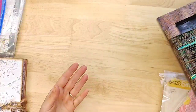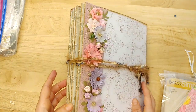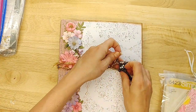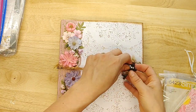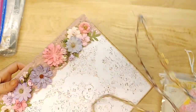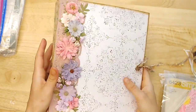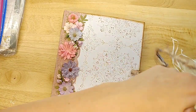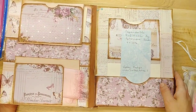So I have that. She did a steampunk one I sold for her a while back. And then this is also from Vicky, and I think it's an ephemera folder. Let's take a peek. All right. Here we go. You can see here it is expandable. This is fabric here. Yes, expandable, refillable, large ephemera book.